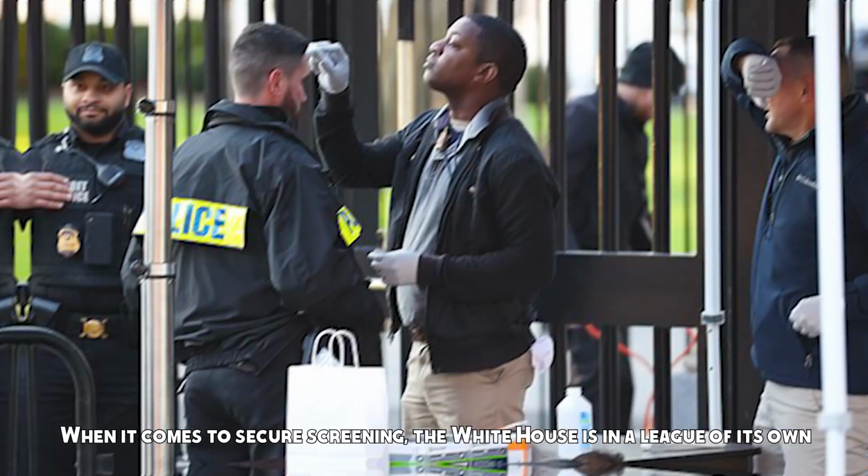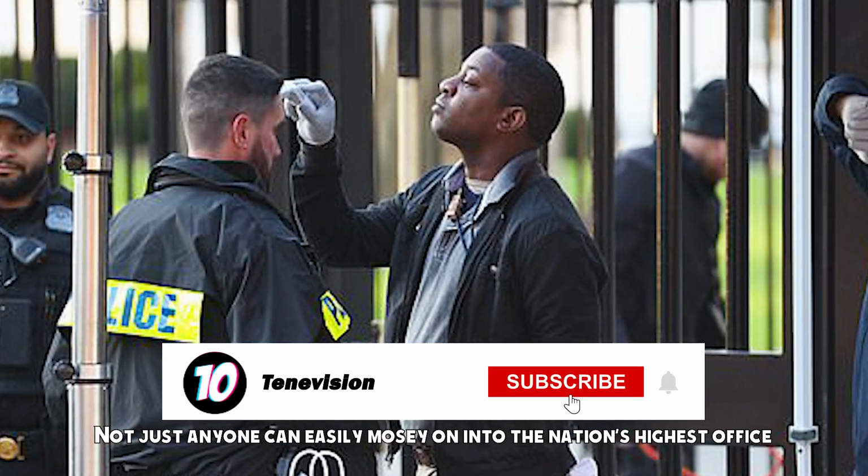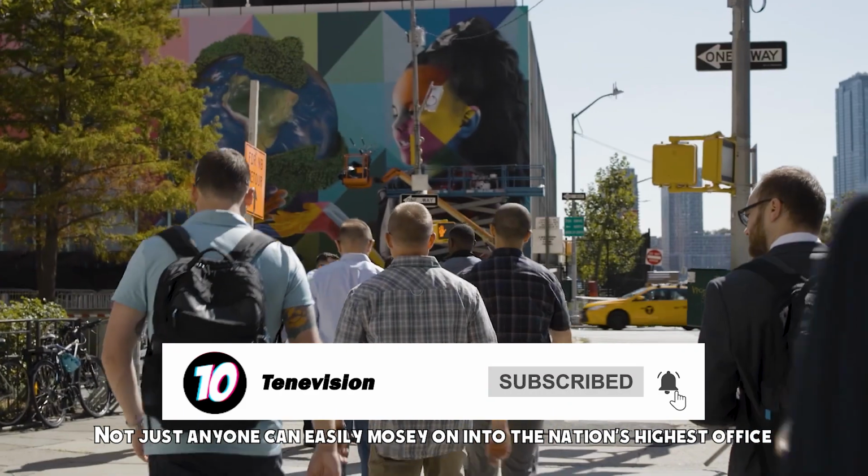Number 5. When it comes to secure screening, the White House is in a league of its own. Not just anyone can easily mosey on into the nation's highest office.